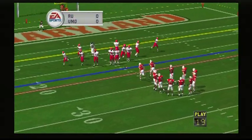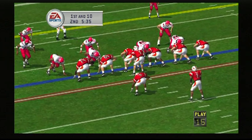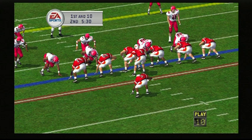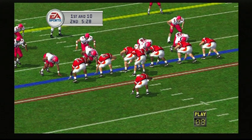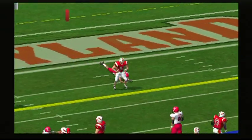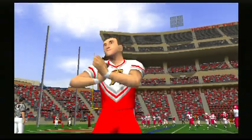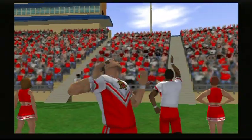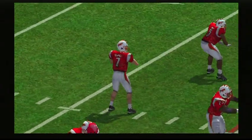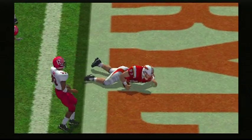First and 10. They're threatening inside the 20. Four-man front by the defense. He drops back. He unloads it. Number 82 hangs on to it. So the tight end comes down with a big touchdown grab. I gotta see that touchdown again. Yeah, Brad, this is really a good-looking throw by the quarterback and a nice catch, too. We're definitely on the same page there.